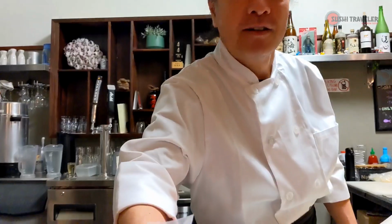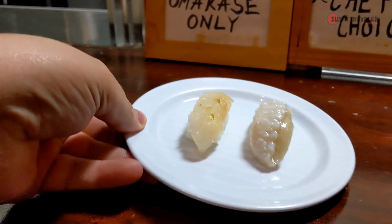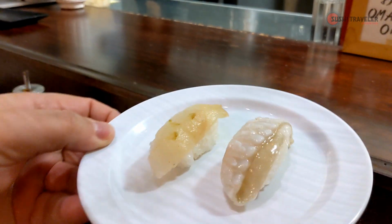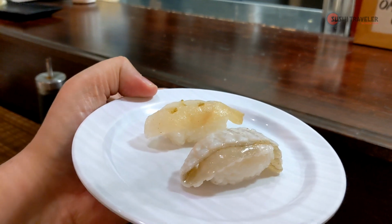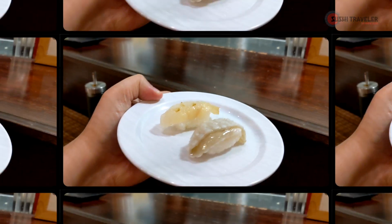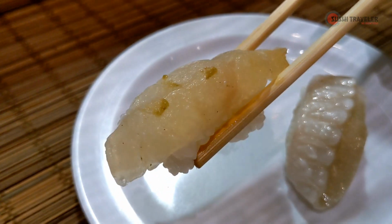It's a seared halibut fin and kelp marinated halibut with yuzu kosho. Wow, halibut fin, guys, look how beautiful that is. With that yuzu kosho on the top, just a little bit of that spice to kind of spice it up. All right, so now the first piece is going to be the kelp marinated halibut. That yuzu kosho flavor just penetrates the fish and just makes it absolutely delicious.